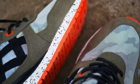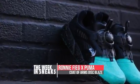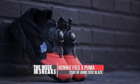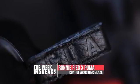Now, switching brands, we see that Ronnie is working with Puma again on the Disc Blaze. There are actually two pairs in this collection, a red and black pair as well as a blue and black pair, both of which will be releasing at the Kids pop-up shop in Paris on January 16th.